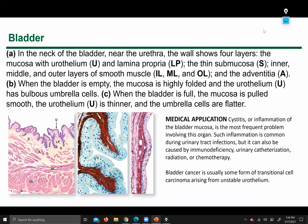So urothelium is another way to talk about transitional epithelium, so you can consider those to be functionally interchangeable terms. There is a lamina propria underneath, which is sort of loose connective tissue, and then there's a relatively thin submucosa. And then we have outer layers of smooth muscle. Officially, there is an inner, middle, and outer layer.